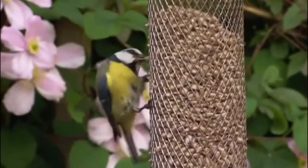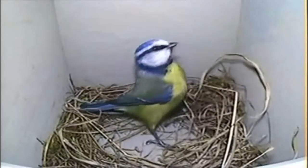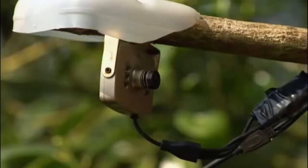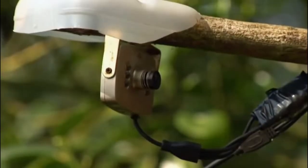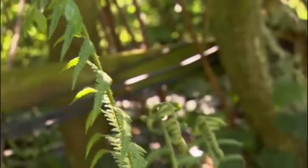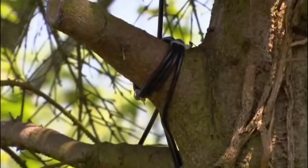For my 40th birthday, my dad bought me a Nestbox camera kit, and it completely captivated me. It showed me a side of the wildlife in my garden that I'd never seen before. And that was really the slippery slope downhill, because one Nestbox camera kit wasn't enough, so I got a couple. So I now have 17 cameras in the garden. So wherever you look, you'll see cables, you'll see cameras. They're all over the place.